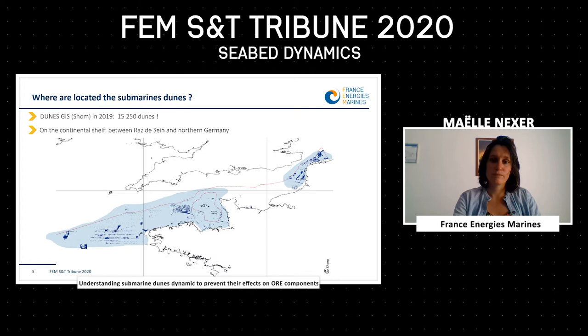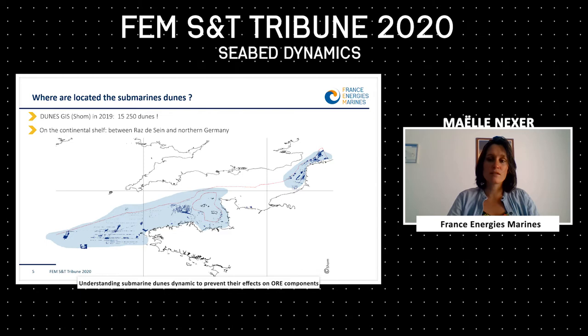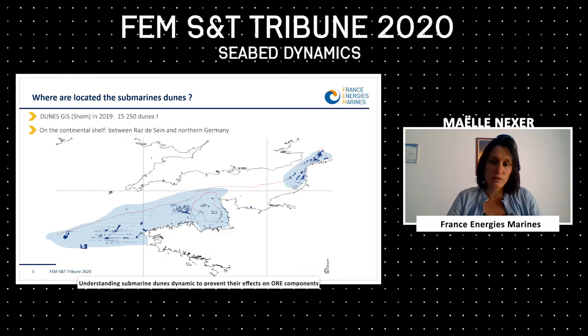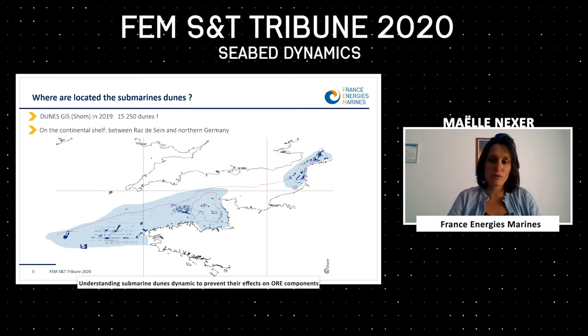The SHOM developed for a few years a GIS, which maps the ridge crest of all the dunes. They list more than 15,000 dunes, and this work is made from all the bathymetrical surveys in the North Sea, the Channel, and the Celtic Sea. In France, dunes are located on the continental shelf between the Raz de Sein and the North Sea. Here, in Baie de Seine, the currents are too strong for dunes to develop.